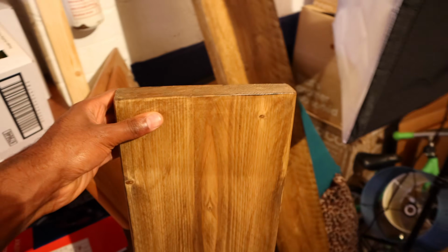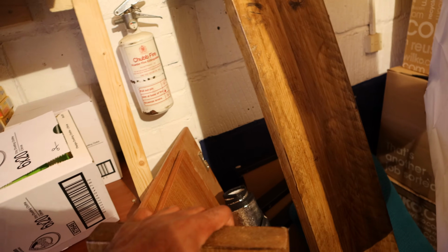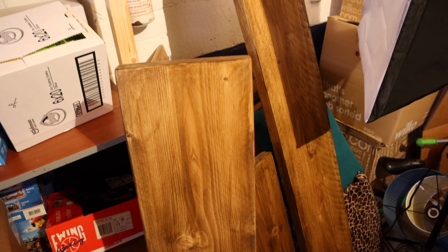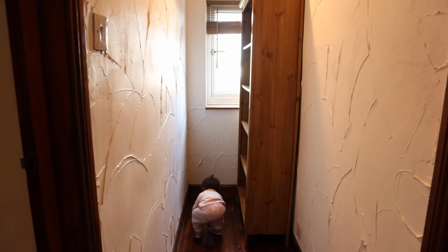So here are a couple of the scaffolding boards that I've got left over from my previous project, which I hopefully will be using when it comes time to do this little renovation. I don't actually know what to call this space. If you've got any ideas of what to call this space between those two rooms, I'd love to hear from you, because at the moment it's just called the space. I don't know what to call it.